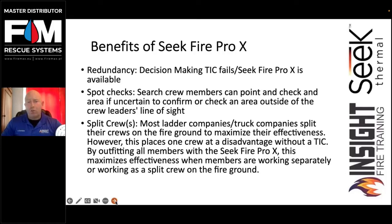It's also extremely beneficial when you got 4 people looking for a small problem in a home, such as an odor of electrical, instead of one firefighter with a TIC and the rest of them walking around going, I don't smell anything. Well, good luck. I need something to help me see.